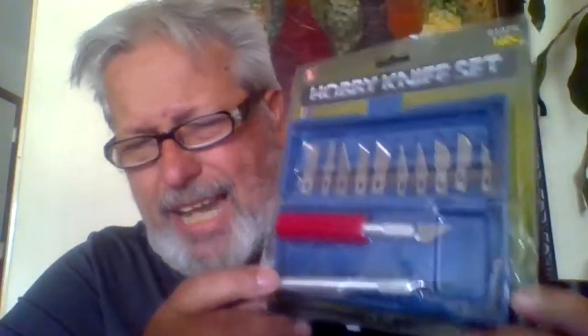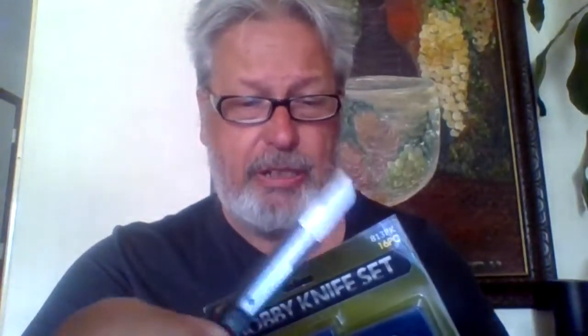Fact is, not good. Do not buy this product. I have yet to take a blade out of here that was sharp. I couldn't even cut myself with these blades. So, yeah, you want to kind of stay away from this. And the handles are kind of cheap, and it's not a good deal. So, actually, what I ended up getting, let's see if I can put this up. If you can see this, it's a typical utility knife. This works great.